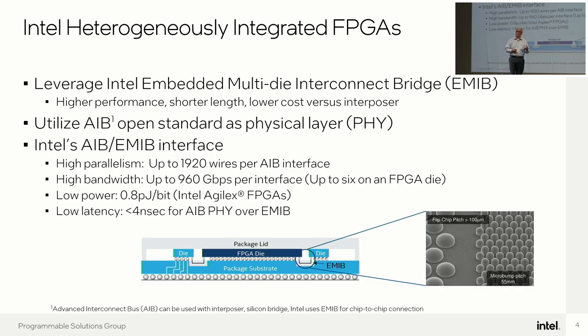There are some metrics there for the AIB and EMIB interface, in terms of parallelism and bandwidth. But most importantly, it's all about power and latency. We have these very high-speed, high-bandwidth converters. We want to bring them from a data converter tile into the FPGA. How do we do that, and how do we do that at lower power?